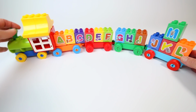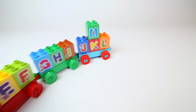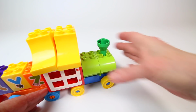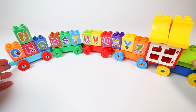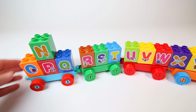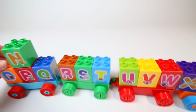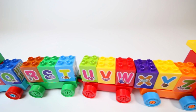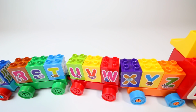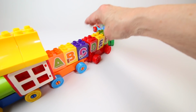Are those all the letters in the alphabet? Let's find out. Let's see what letters come next. Here they are. After M comes N, O, P, Q. R, S, T, U, V, W, X, Y, and Z. Now we have all the letters on our train, but let's look at the surprise.